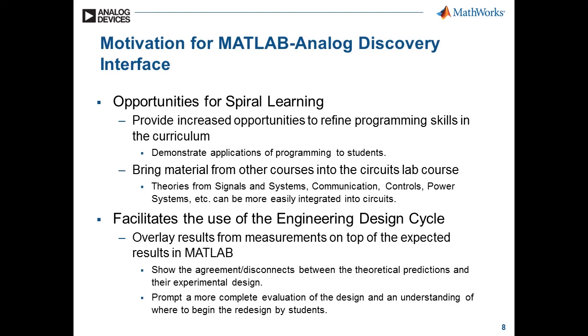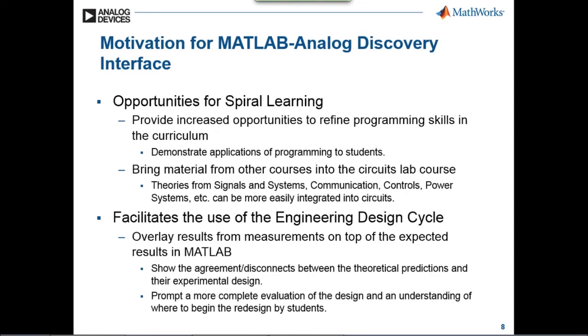Now that we have covered the basics of the hardware and software, I'm going to pass the ball over to Kathleen, who will show us some real examples of why and how she uses Analog Discovery and MATLAB in the courses that she teaches at Virginia Tech. Thanks for joining us today, Kathleen, and welcome. Thank you very much, Eric.